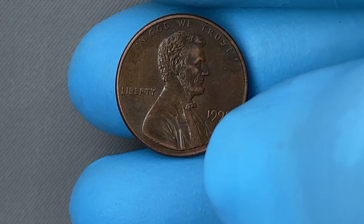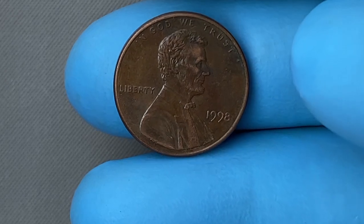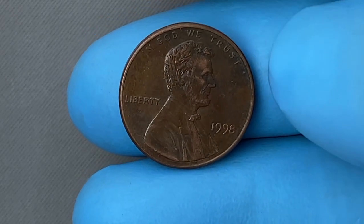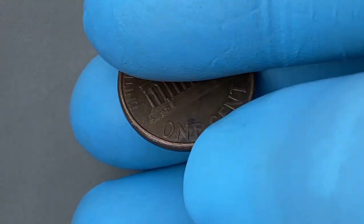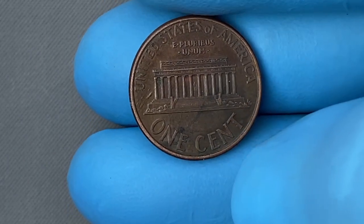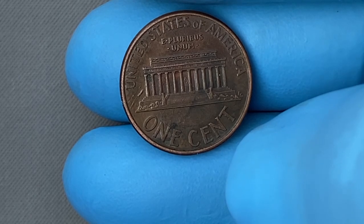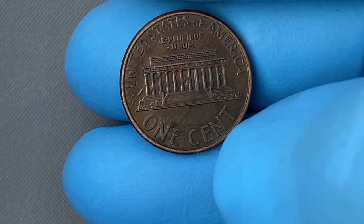If your penny is in mint condition, meaning it has no visible wear, scratches, or discoloration, it will be worth far more than a coin that's seen better days. High-grade coins, especially those graded MS65 or above, mint state 65, are highly prized by collectors and can sell for a significant amount more. And don't forget about the proof-like finish.